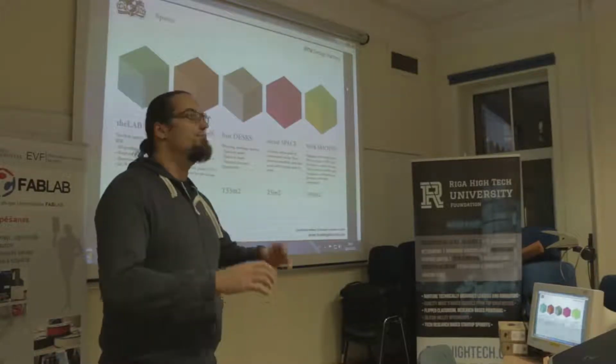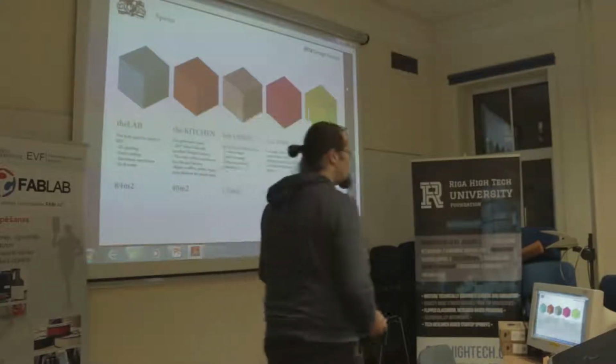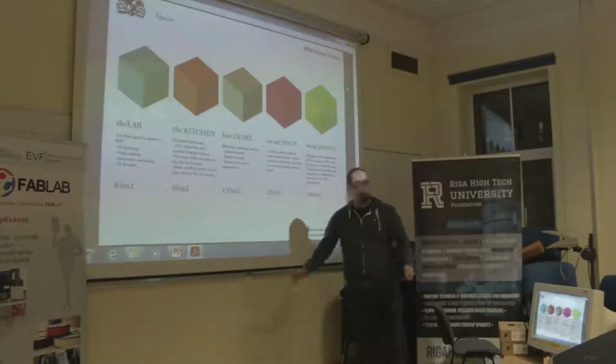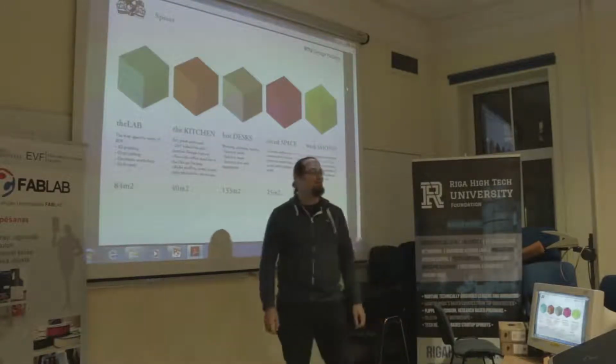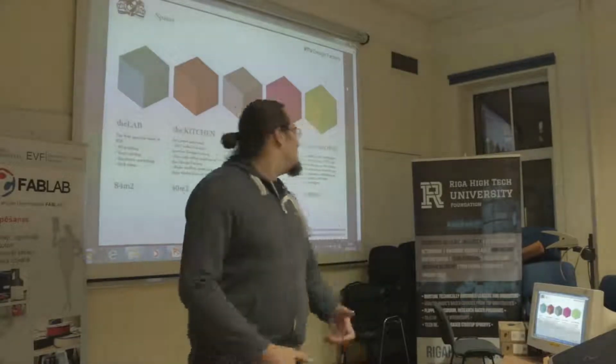You can also modulate this hot desk area. You want to move all the tables, you can move all the tables. Let's get everything out, let's put a couple of robots on the floor and make them fight, see what happens. So we aim for this space to be extremely flexible.